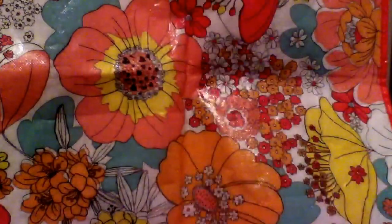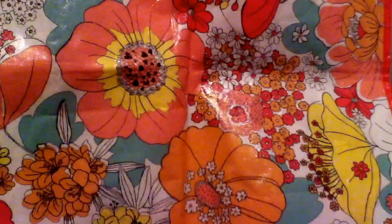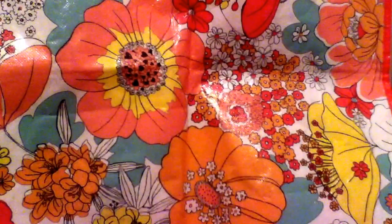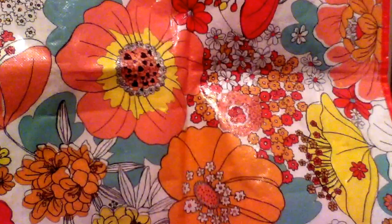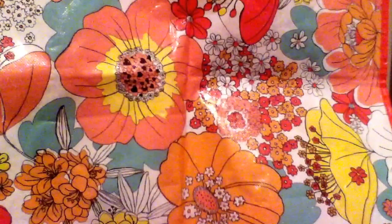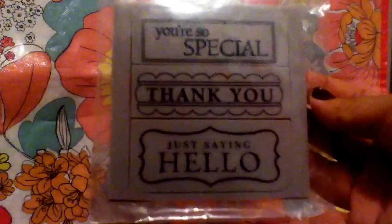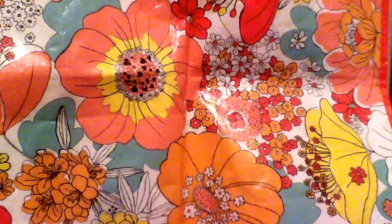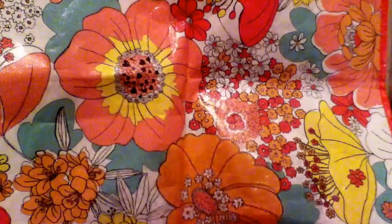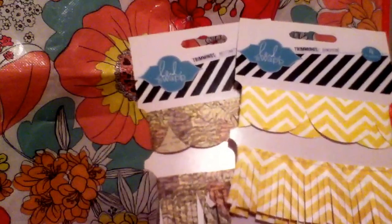Cute. And then there's some cream of pearl blings. Love that. Then there's some Can Company, I think these are like chipboard stickers. Cute. All kinds of goodies. Thank you. Oh, and some stamps. This is your special thank you and just saying hello. That's so cute. Oh, she sent me some Heidi Swamp, and I don't have anything Heidi Swamp besides a couple of the shines. So this is awesome.